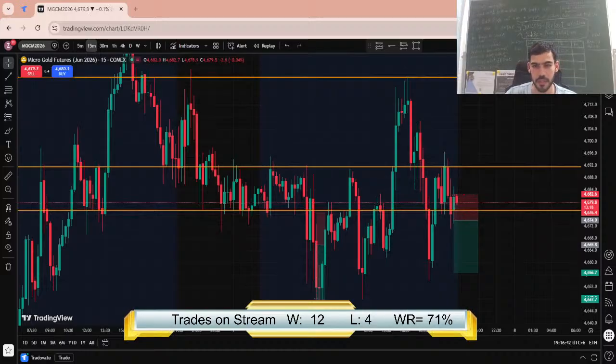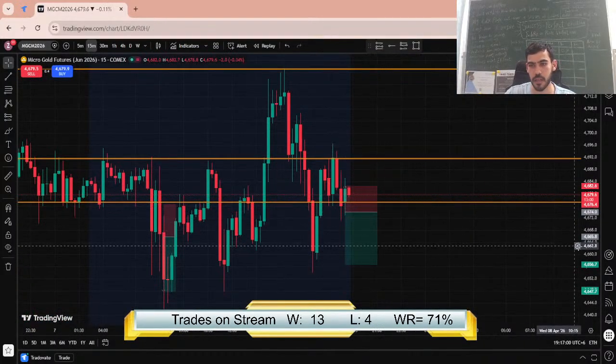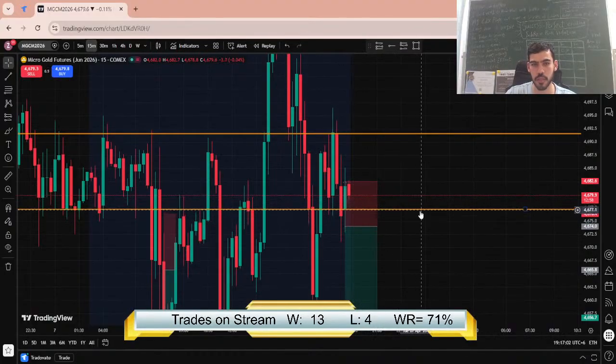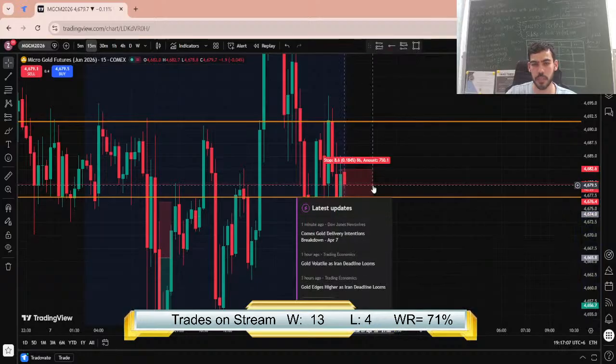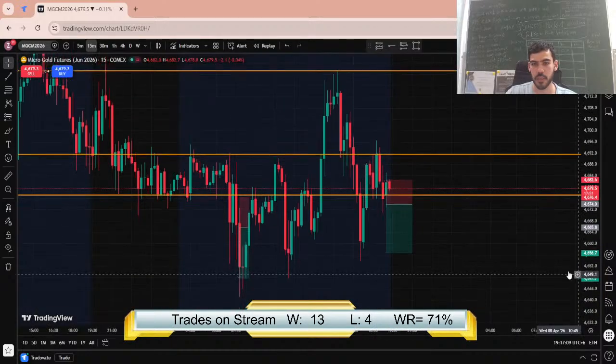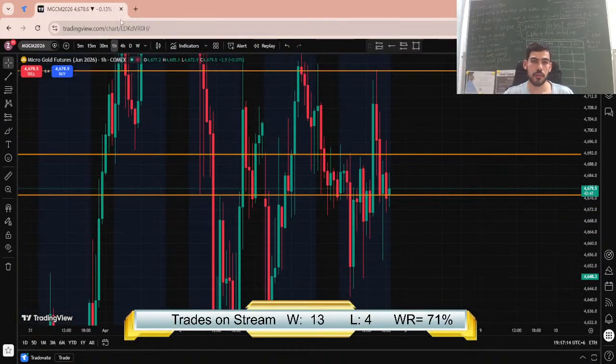So I got a loss. Let me change this real quick. I took one earlier, so let me change this. Right now, if this candle could close below, I am still open to re-entering this trade, and if it doesn't, then it's fine. I'm anticipating this bearish movement since morning.